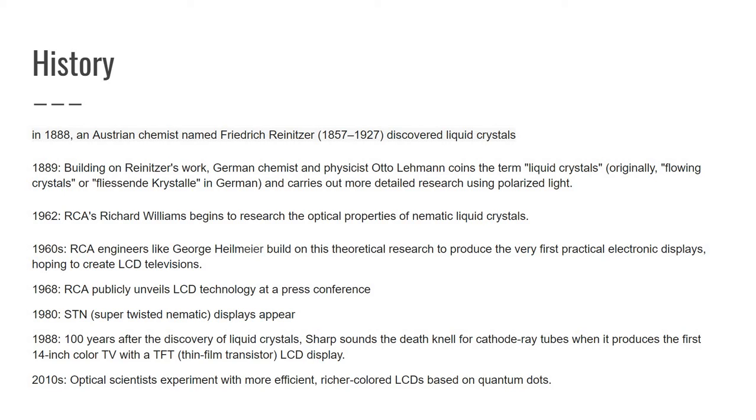In 1970, having failed to commercialize the LCD, RCA sells its technology to Timex, which manages to popularize the LCD in the first digital wristwatches. In 1973, Sharp unveils the world's first pocket calculator. Then, in 1980, super twisted nematic displays appear, with far more pixels offering higher resolution images.